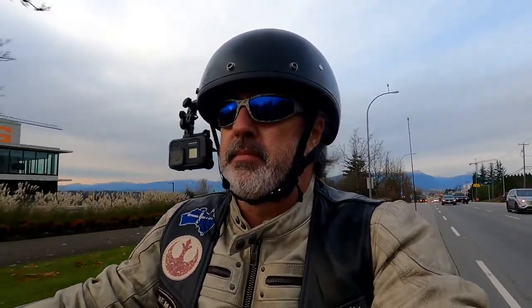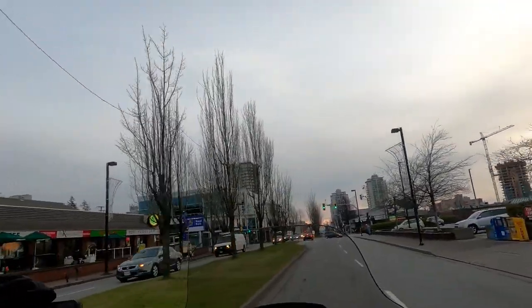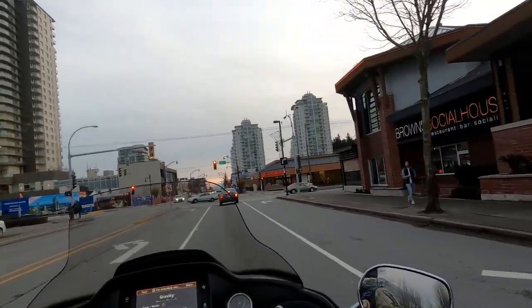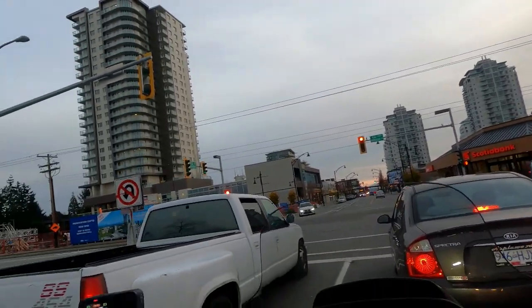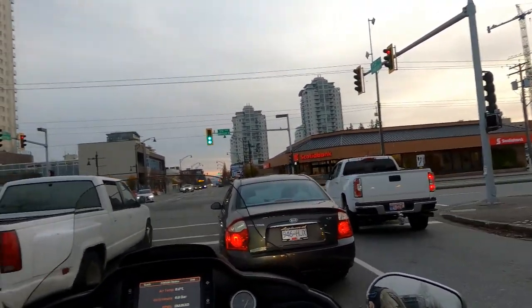That's nice for a Saturday ride. Time to go home. Good ride. So there's a little tour to Fort Langley, November 21st. Couldn't ask for any more.